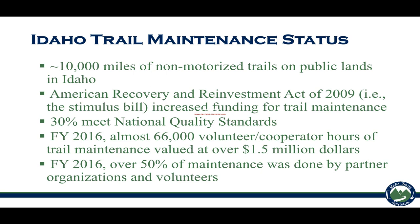Yeah, go ahead. Does that say only 30% meet? Only 30% meet national quality standards. And so the Forest Service and probably the BLM as well, they have a whole pamphlet on what those standards are, and what's cleared and trail bed tread status. And that's just the non-motorized trails.